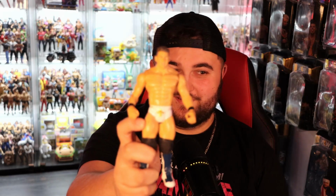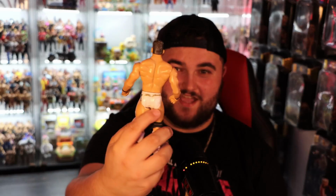But Luther Reigns, man, excited to add him to the collection. A guy that I know we're not going to be getting from Mattel anytime soon. Probably never. Moving on now to our next figure, we got part of La Resistance. We got Sylvain, which, man, I remember finding this at Toys R Us when I was a kid, which was pretty cool.